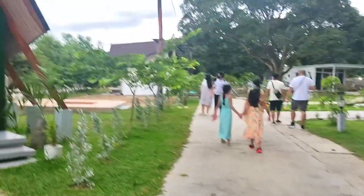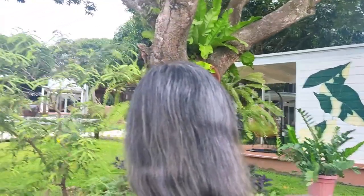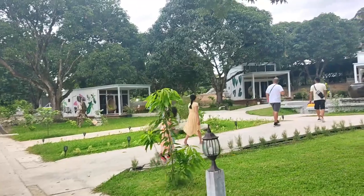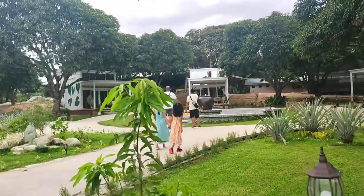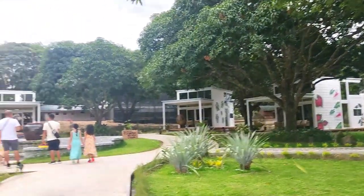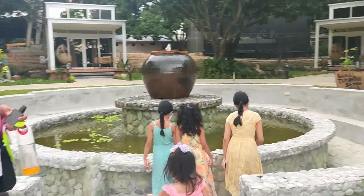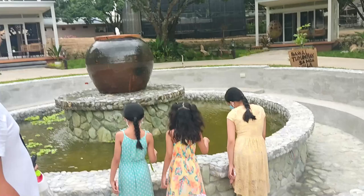Ayun o, Nika. May tulga, no? Mukha magpaparent sila soon. Sana may pool. Oo. Anong tawag? Bawal tumambay sa mga villa. Oh, there's a fountain! Are there fish?